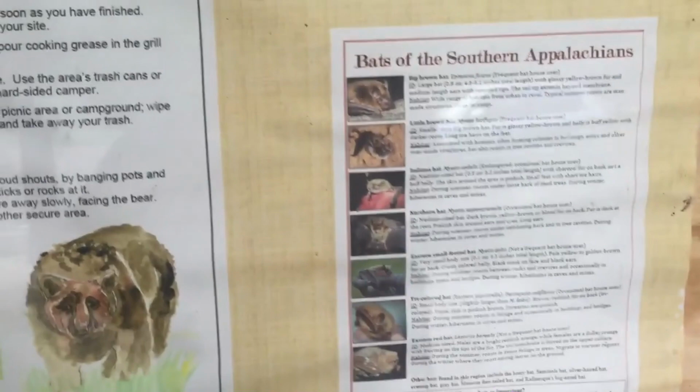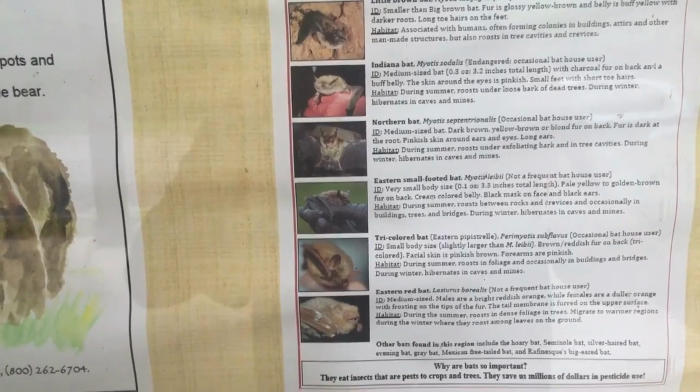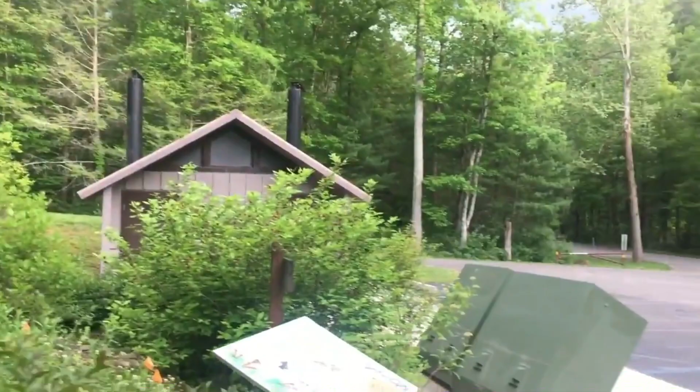Bats of the Southern Appalachians. The big brown bat, the little brown bat, the Indiana bat, the northern bat, the eastern small-footed bat, the tricolored bat, and the eastern red bat. A lot of bats. And they have a garden here, and a bathroom over there. Really, really cool.